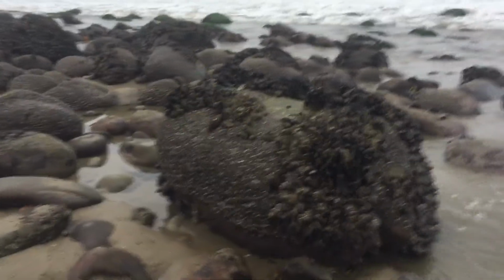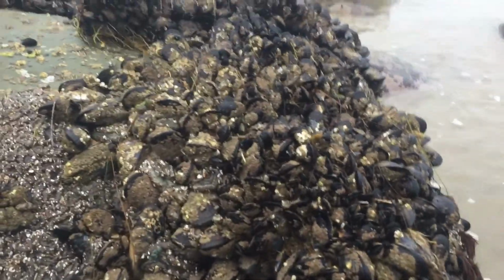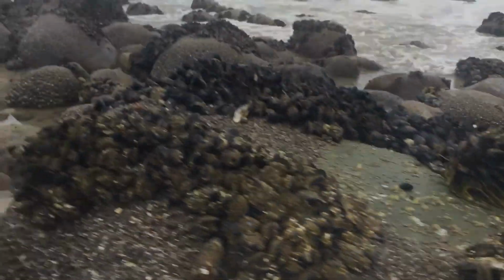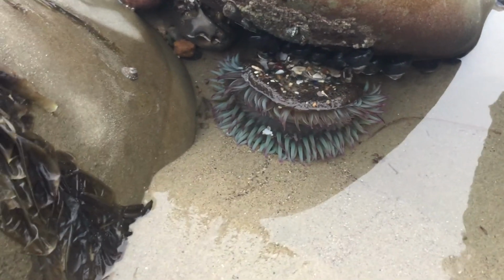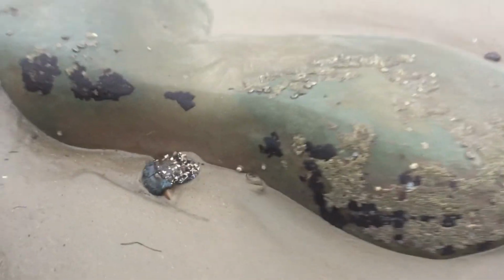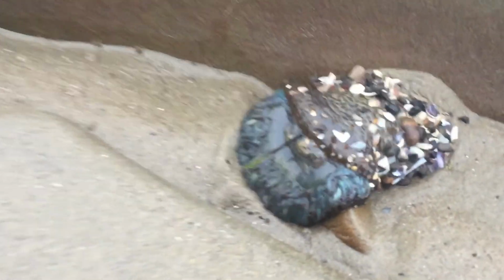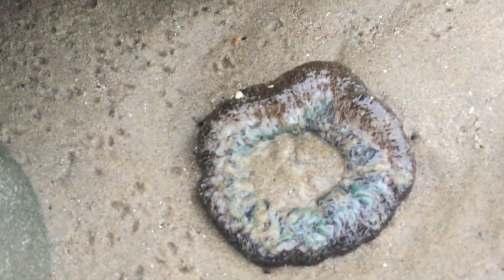Now all these rocks here are just covered with mussels. Wow. Here's another big old sea anemone. Looks like 2 of them on top of each other. How about that? So when the tide goes out, you see they kind of just shrivel up a little bit. Like this guy. Here's another one here. You get a bunch. There's one over here too.